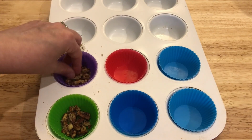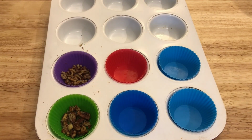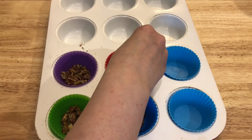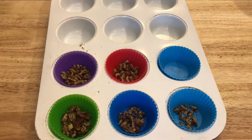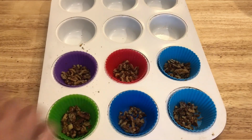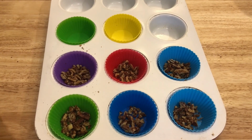So first thing I need to do is roughly chop up a half of a cup of pecans. So I'm going to put those pecans in the bottom of some silicone molds. In the recipe I was following, they used a small square mold that had like 12 mini squares in it. So I figured like 8 regular size muffin cups would work.